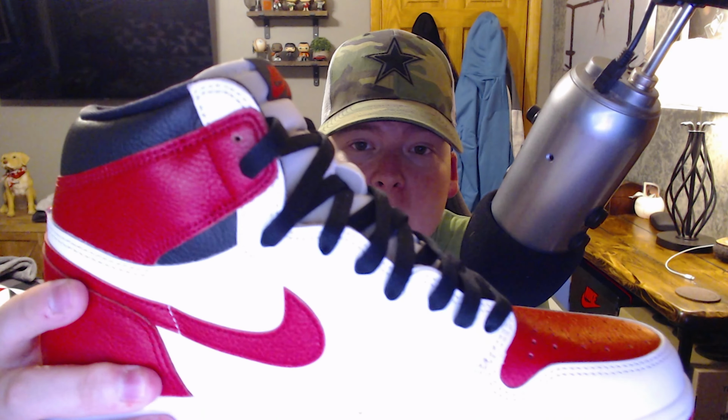Now, personally, I really like this shoe right here. I think the leather and everything else about the shoe, the quality, came out pretty damn good. It's a red, black, and white shoe. It's a Jordan 1. I know people aren't a huge fan of the color blocking, but other than that, really, what is wrong with this shoe?